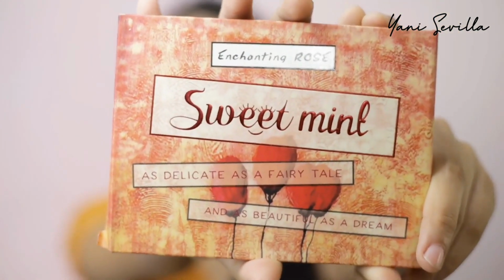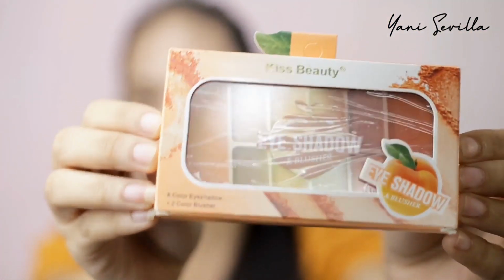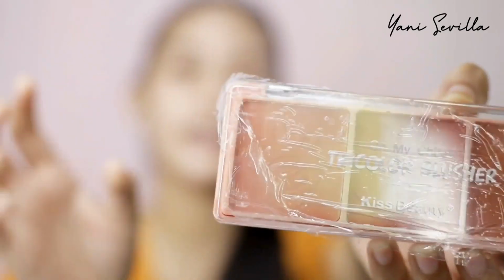The palettes that I got from the shop are, first, this Sweet Mint. Excited na talaga akong matry ito. Like, nagigil na ako. And then the next one is this Kiss Beauty eyeshadow. Actually, maraming eyeshadow yung Kiss Beauty. Ayan. Nakabalot pa sa plastic. Hindi ko pa siya tinanggal. And this one, the Tricolor blushers. Tanggalin nga natin ito mamaya para magkita na, ang bago-bago pa talaga. And also this Kiss Beauty lips.